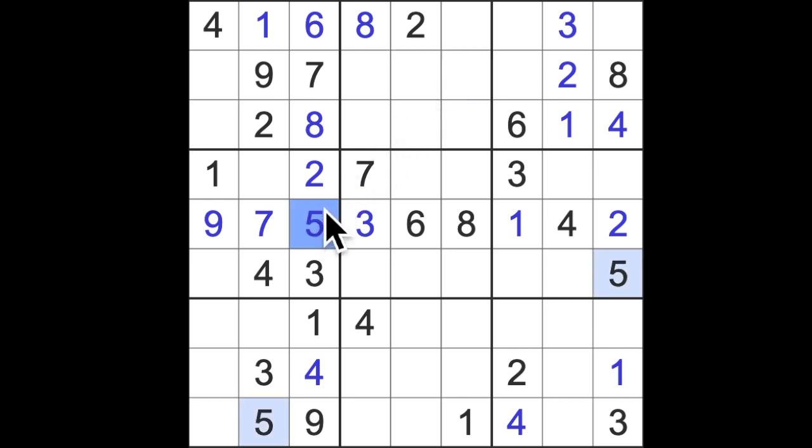What do we know about fives? Nothing. Okay, that's not good. Six. Okay, so we got 1, 4, 6 in this row. Oh, yeah, of course, look, 1, 4, 6 very neatly placed there. So 1, 4, 6 there. Right, this is 1, 4, and 6. So let's try to think about the rest.